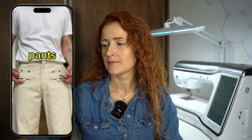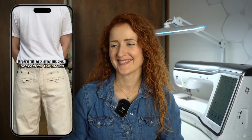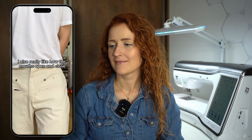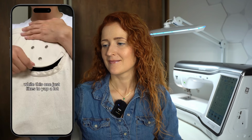These are the dumbest pants I've ever made. I made these pants where the pockets are faces. The front has double welt pockets for the mouth, and you can tuck the tongue back in if you're feeling more serious. I also really like how the mouths open and close as you walk back and forth. And then the backside has curved pockets where one is frowning and one is smiling. This one is just in utter disbelief, while this one just likes to yap a lot.